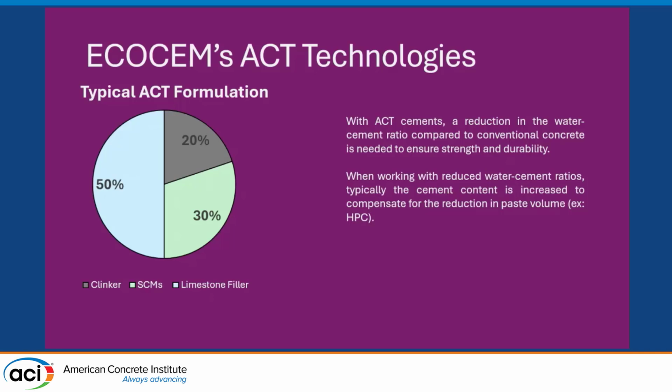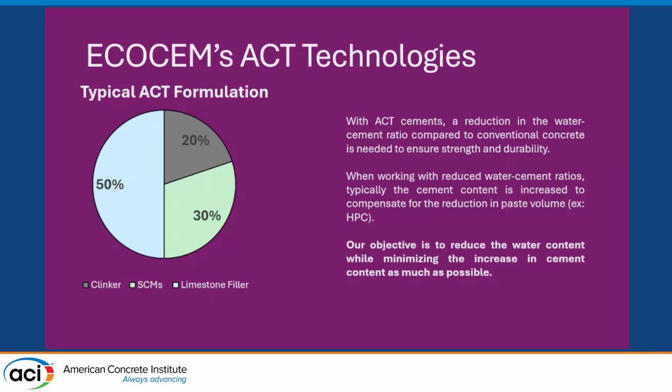Typically, when we aim to reduce the water to cement ratio in concrete, we increase the amount of cement in order to compensate for that difference in paste volume. If we imagine high performance concrete, for example, we know that we have a higher amount of cement compared to conventional concrete. And so the challenge that we're taking on here is to do exactly that, but without increasing the cement content. For economic reasons and for environmental reasons, if for conventional concrete we say that we have to increase that cement content, that defeats the purpose. So what we're trying to do is to decrease the water content in conventional concrete while not changing the cement content, to have as small a disruption as possible.